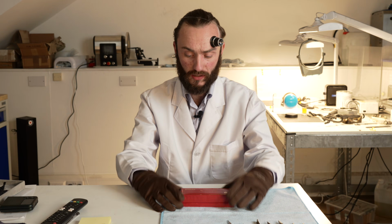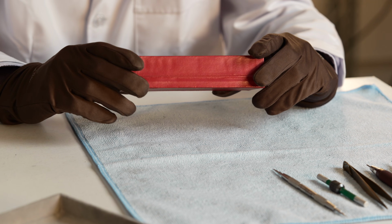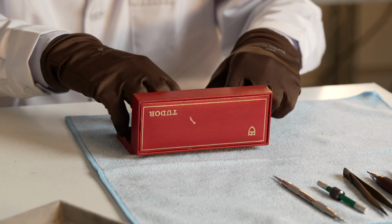It's that time you've all been waiting for. It is, of course, the workshop treats. So today in the workshop we've got a vintage Tudor, reference 7024-0. It's known as the Oyster Prince Date.